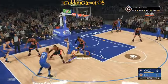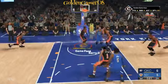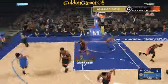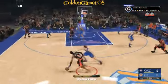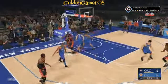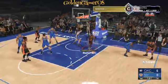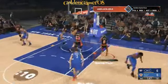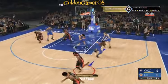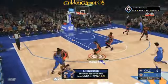Garrett covering. He can't get that one to fall. And New York the other way now. 1:52 left in the first quarter. Here's the general. Giddey defending. And it's off from three-point range. So the Thunder, their last game, a loss to Cleveland.